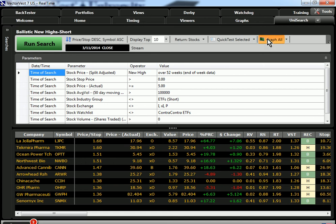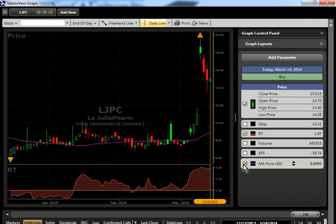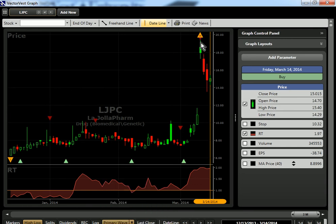Let me graph, just say, the top 10 stocks here. Let me change our layout from 1 year. Let's just do a 3-month graph. I'll take off the moving average. We'll keep RT on. We'll notice RT is at 1.97 currently. And if I come down to the bottom left here, select the primary wave. Primary wave turned down right at this recent high on March 11th.